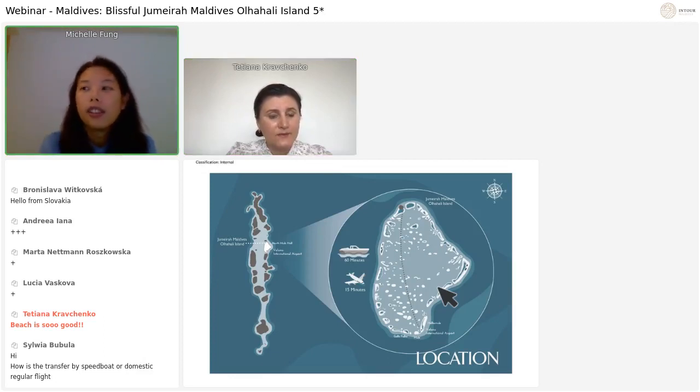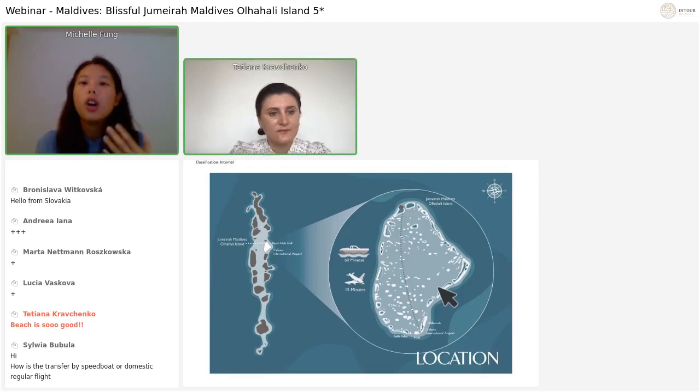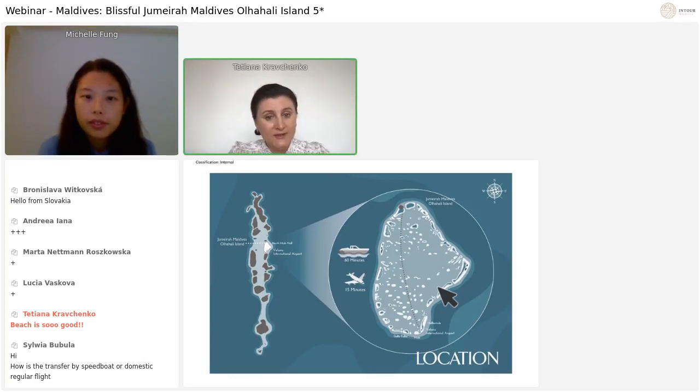For example, we have clients arriving by SQ, Singapore Airlines, around 11 p.m. We will still have the boat as well. If you have a client with a flight delay, let's say to 3 a.m., you can contact us and say if you want the guests to go on the same day or stay in Male. We can always arrange the speedboat, depending on the request. So it's not obligatory that if they arrive very late they need to stay in Male. You are still able to arrange the speedboat transfer. Correct. It's very good flexibility.